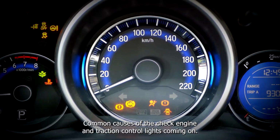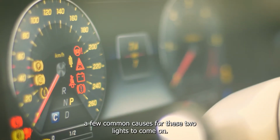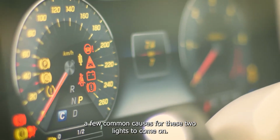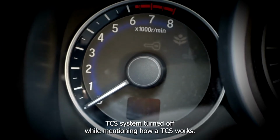Common causes of the check engine and traction control lights coming on. There are a few common causes for these two lights to come on. Here are some of the most common ones. TCS system turned off.